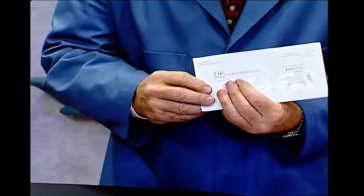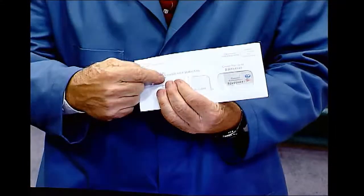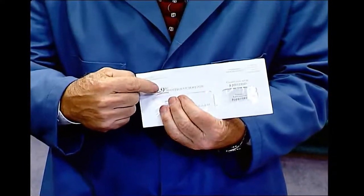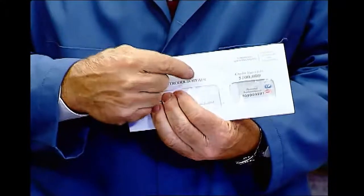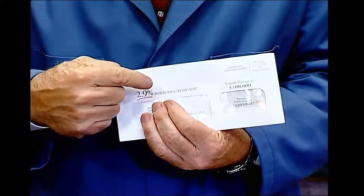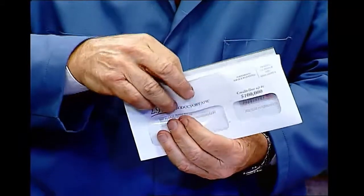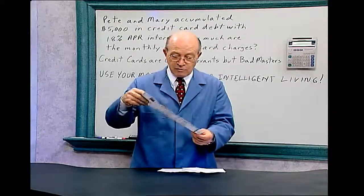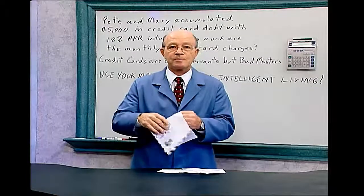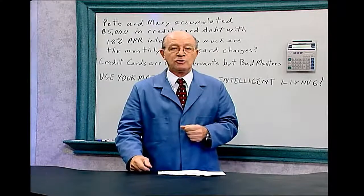Notice what it says here, 2.9%. That's underlined in red. But right next to it, it says introductory APR, or annual percentage rate. And that's just the introductory. What you have to do then is read the fine print. You will find that their rates go up, perhaps after 3 months or 6 months. And you've got to read that very fine print, because these credit cards usually charge quite high interest rates.